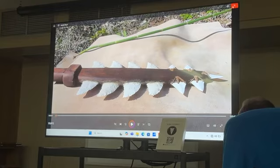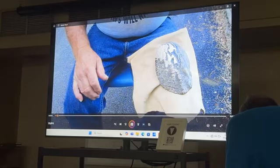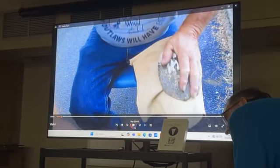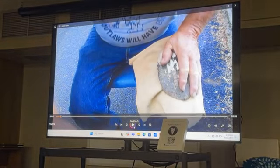All right, the next one is a shell hoe. I had never made a shell hoe before about 10 years ago. I didn't know that there were any out there. I finally called a mutual friend, Terry Powell, down in Florida at that time.